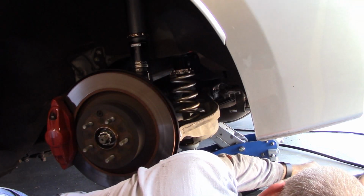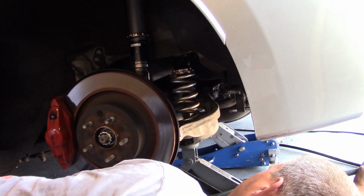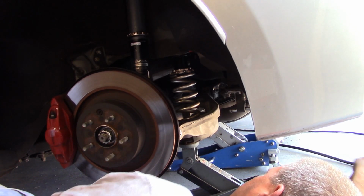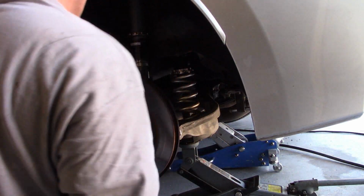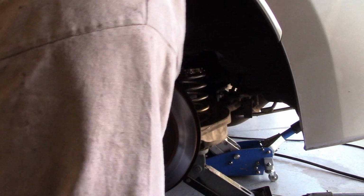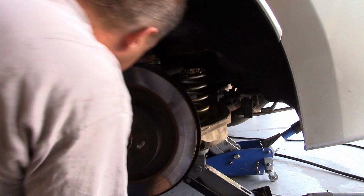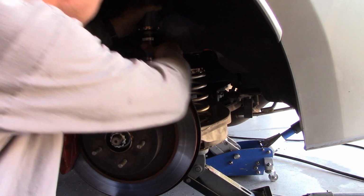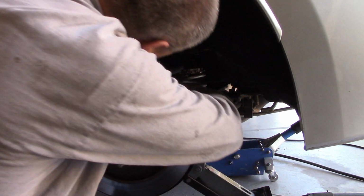And then I'm going to give it, according to the factory specs, or the specs for the coilovers, about 3 millimeters to 5 millimeters of pre-tension. The other thing I have to do is get this damper to where it's stretched out just about right to meet where my bolt hole is. So to do that, I'm going to turn this top half until it lines up.